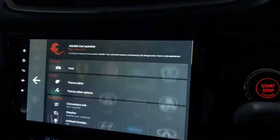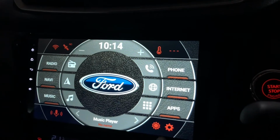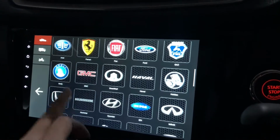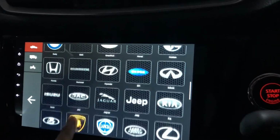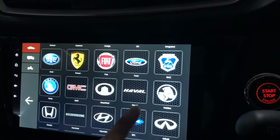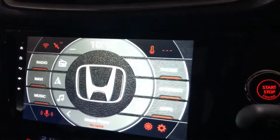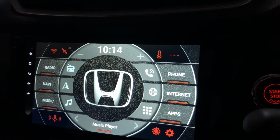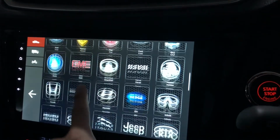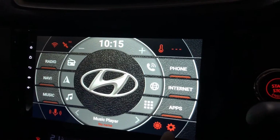Fiat, Ford. Okay, let's see Ford. You have a Mustang, you know, put this on. Okay, let's see. Besides that, we still have. This looks good. Ford, Geely, and Honda. Pretty nice. Okay. Hyundai. Cool, yeah?